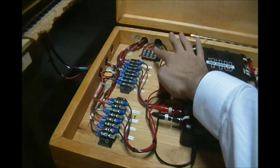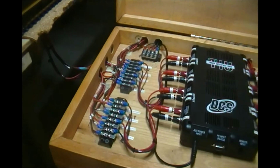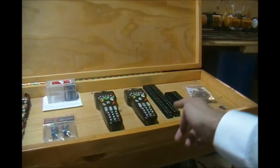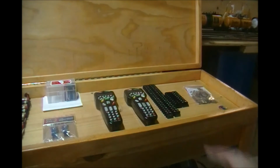And then back on this, that's our power for our legacy control wires. That's where those go. And then if we were to move to the opposite side of the control panel, this area here is pretty much used for storage. We have our DCS remotes that we use, and then we also have these new terminal strips. We just got these a little while ago, so we'll use those for accessories and stuff. But that's really about it.